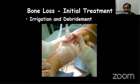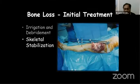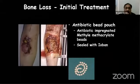So as we said, initial assessment and initial treatment. Of course, we have to do irrigation and debridement and stabilize it with an external fixator as a temporary measure, or depending on the case, maybe permanently. Then we have to protect it with antibiotics. We can use antibiotic beads or antibiotic impregnated methyl methacrylate beads, sealed with Ioban.